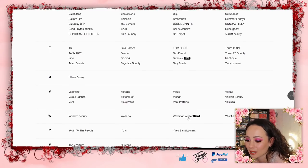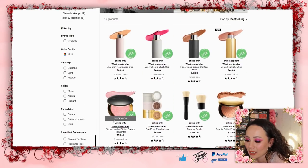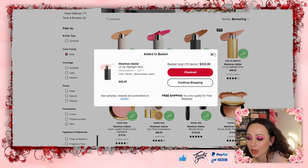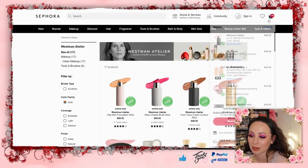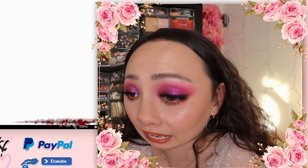Okay, last brand I'm going to look at is Westman Atelier, because... Where was it? I don't like cream highlight sticks, but I want this because I saw Alicia using it and now I want it. So we're just gonna add it. Okay, I haven't been paying attention to the price. I know we stopped at like $380. Oh, okay, it went up to $535.